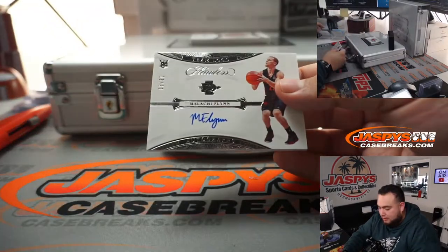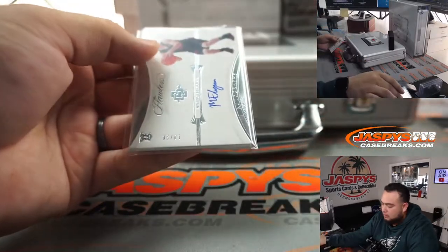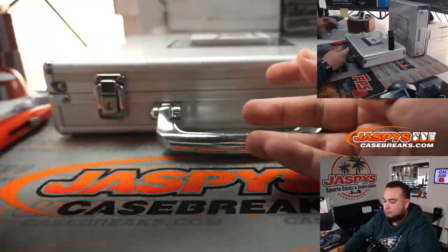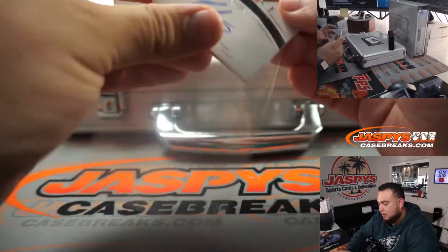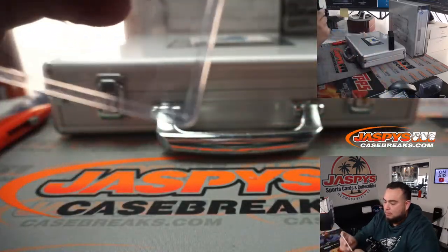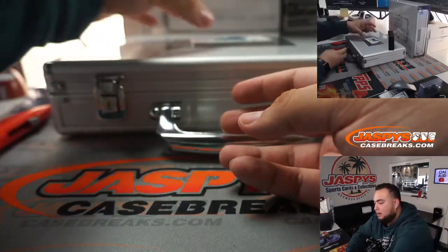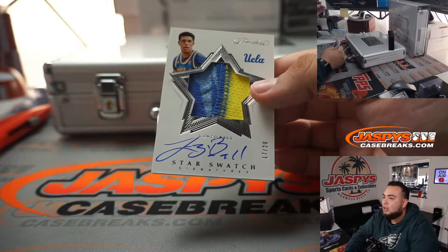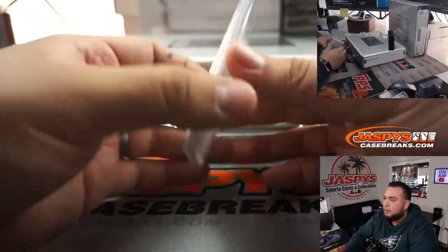We got Malachi Flynn, 18 out of 20. We got Collin Sexton, 17 out of 20. Alabama. And not the Ball brother we were looking for, but still a very nice patch there. UCLA Bruin, Lonzo Ball, 17 out of 20. Hopefully we can get a LaMelo.